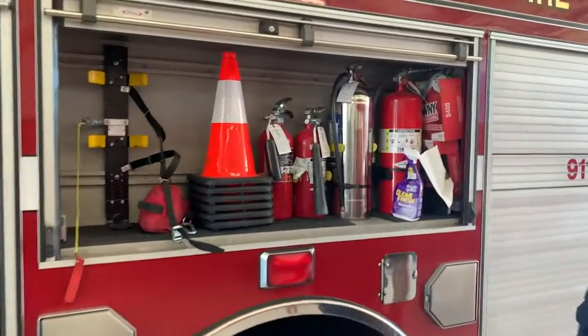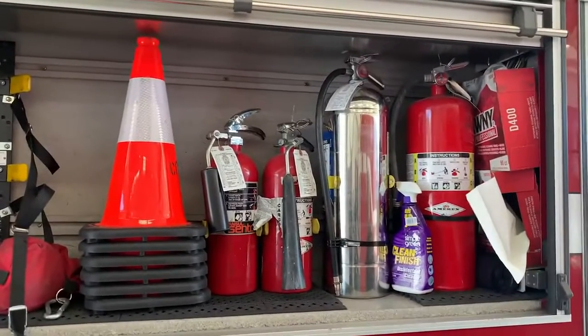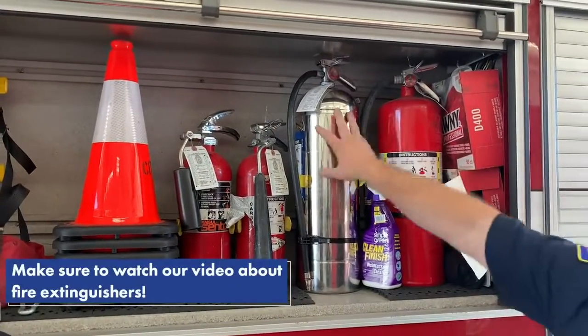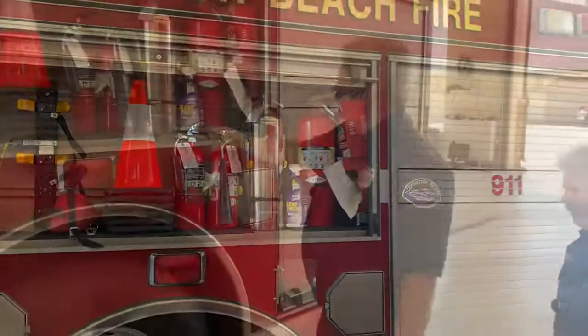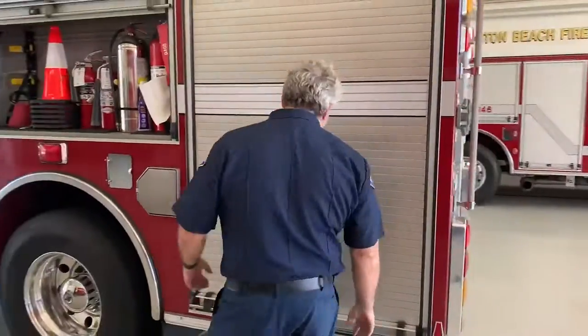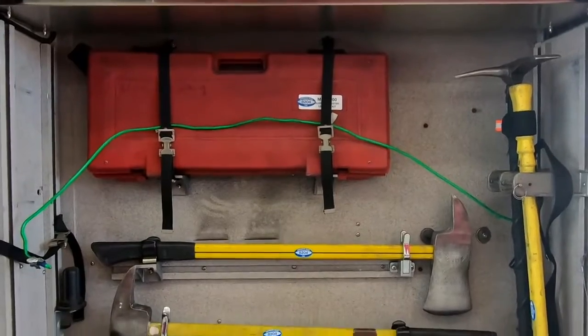What would a fire engine be without some fire extinguishers, right? These are probably something you see in the stores. Very basic. We have fire extinguishers for all different kinds of fires, but they're just quick for us to go. All right, so this last compartment here, like I said, all the firefighting equipment is located on this side, and you can see most of our firefighting equipment right here.